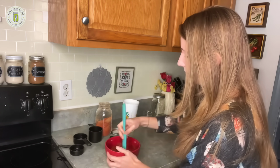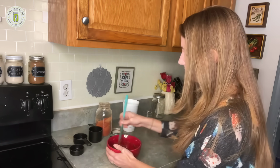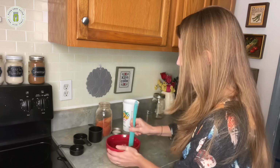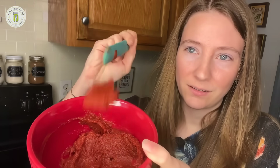But I will say this, when you are grinding it, let the powder settle for a minute before opening your blender or food processor, unless you want to create a party of tomato dust cloud in your kitchen. I've done that many times.